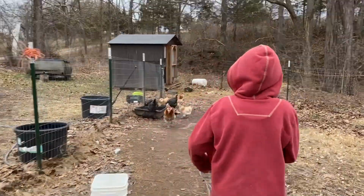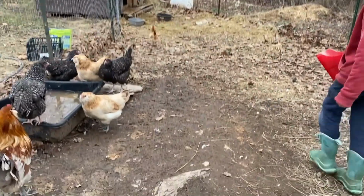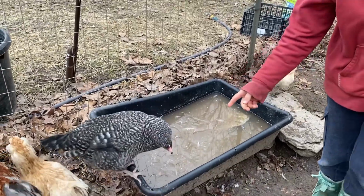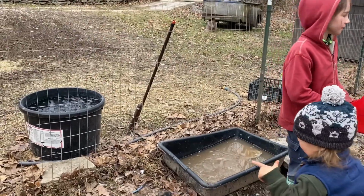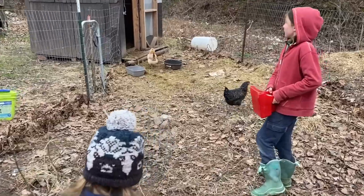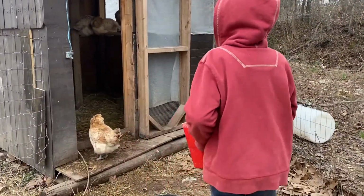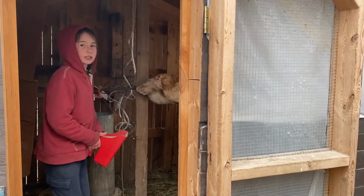I'm going to go to the Americanas' house. Come on, guys! It's dinner time! These guys are cuckoo marans. They're young, probably around the age that they can start laying. They live with the Americanas, and they were getting picked on a lot when they were in the other house, but now they fit right in.